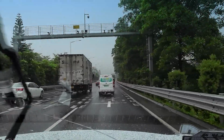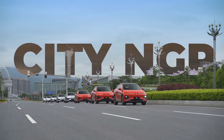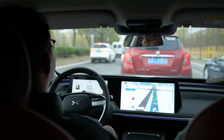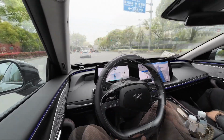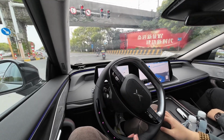Other than that, I did not have to take over the wheel the entire time. Then there's the city NGP. Last time, it was not a pleasant journey. I was forced to slam the brake due to the car doing nothing, so hard that the ABS just kicked in. I was so embarrassed that I had to tap on the throttle just to make it go, and I was very annoyed by its strange left turn maneuver.